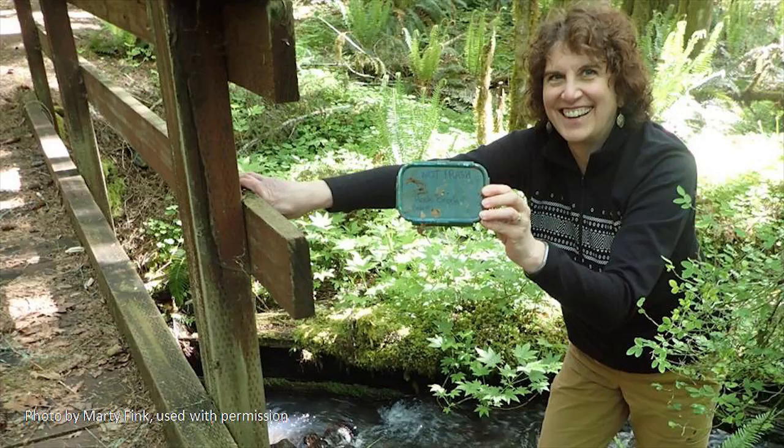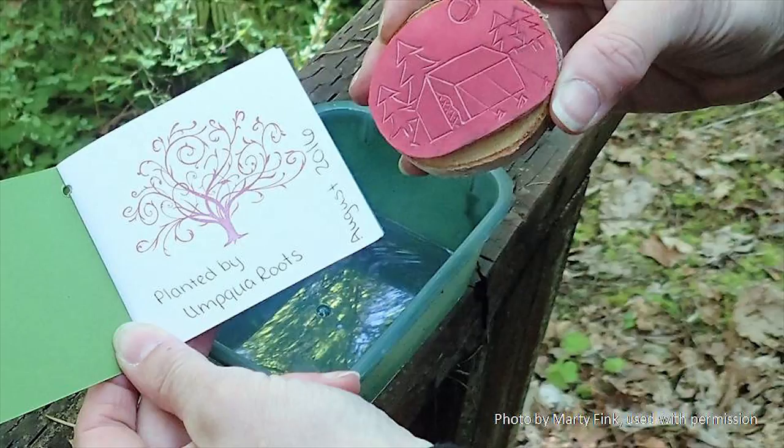I opened the box, and inside I saw this small carved rubber stamp that looked like a miniature campground. So I took out the stamp pad that I carried with me, just for the occasion, and I inked it up, and I placed the image of that stamp in the logbook that we carried with us. We always recorded all of our finds in our logbook. Kind of like the National Park passport program, if you've heard about that.